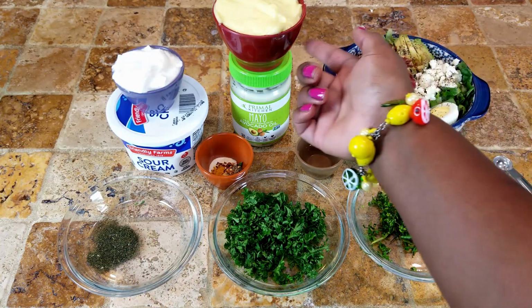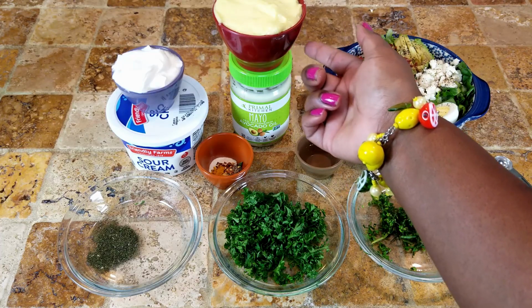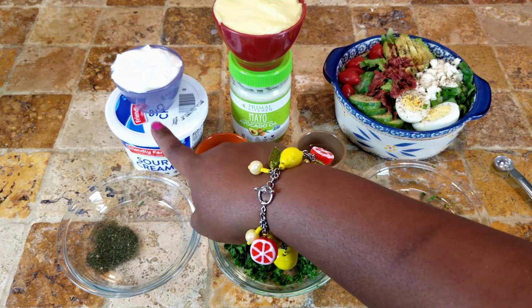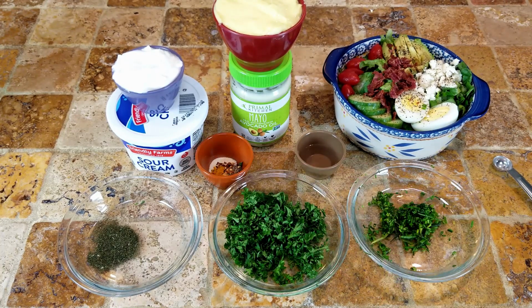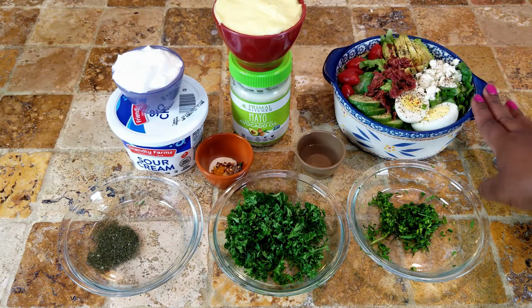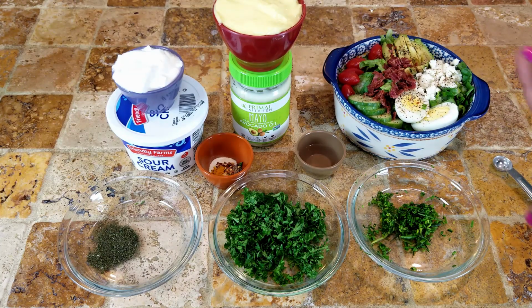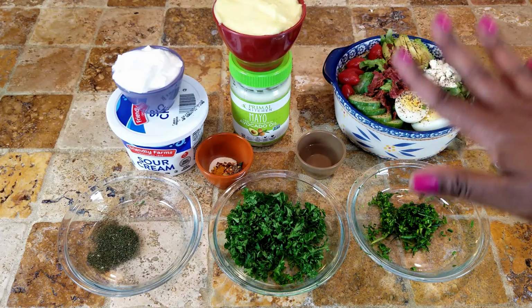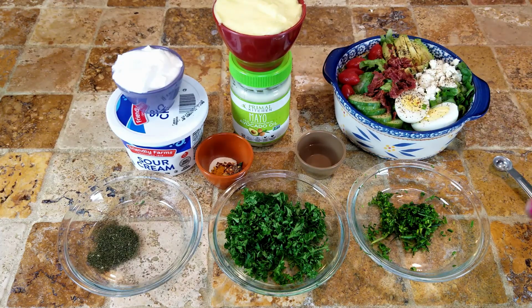And here I have 1 cup of mayo. That is the avocado mayo by Primal Kitchen. And then I have here 1/2 cup of sour cream. Oh wait, and here's the Cobb salad. I know you're probably looking at that like, ooh, what is that? This is going to be featured in the video where I made the green chili chipotle chicken, and this is going to be on the side, but I'm having it here because this is what I'm going to use as the go-to dressing for my Cobb salad.